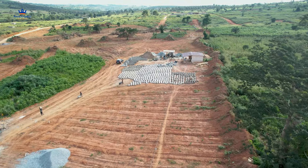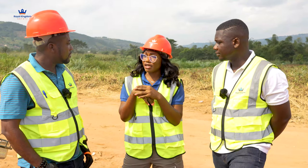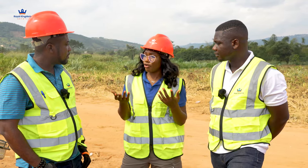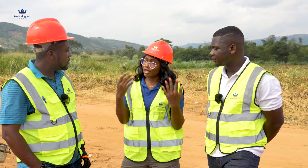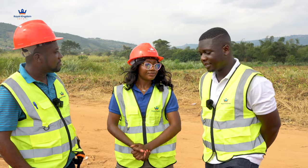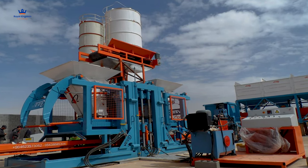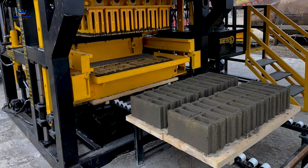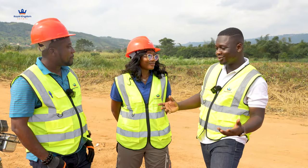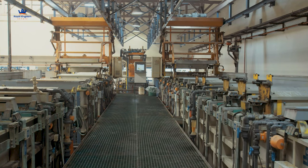So we've tackled the matter of blocks. Are there any other materials that Royal Kingdom Estate is looking to venture into providing for clients that are looking to build, and even the general public as a whole? Well, currently, the industrial machine we are looking to get for the block factory, which is ideally proposed to be a phase one. We are also looking at, so there's another good news or surprise, we are looking at building a hardware factory, or should I put it that way.